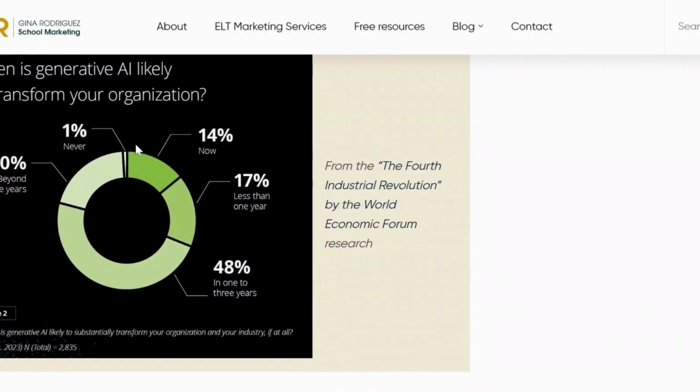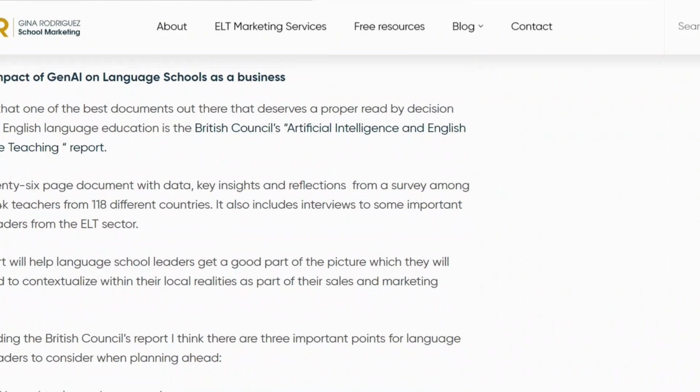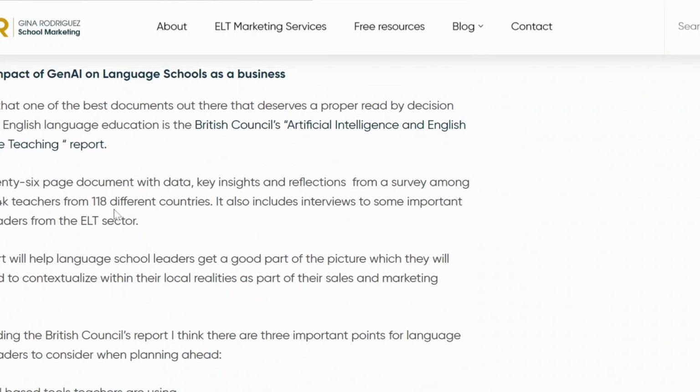Right, there we go. A little graph on how it would transform the organization. Within 1 to 3 years, there would be big transformation for our industry, and 20% changes beyond the 3 years. So the impact on language schools as a business: it would help language school leaders get a good part of the picture, which they will need to contextualize with their local realities as part of their sales and marketing strategy. So it's going to help them with sales and marketing essentially.